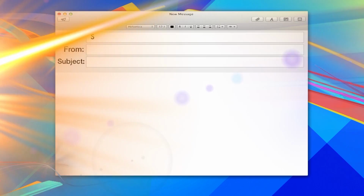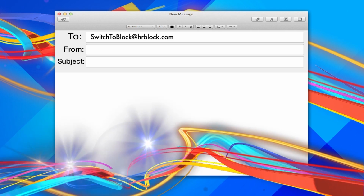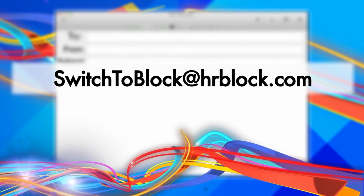So then how can folks get their free H&R Block software? It's really easy. All you have to do is email your proof of purchase from TurboTax to switchtoblock@hrblock.com. Again, that's switchtoblock@hrblock.com. And then you can actually import all of your data from TurboTax into H&R Block tax software. So it's really easy to switch.